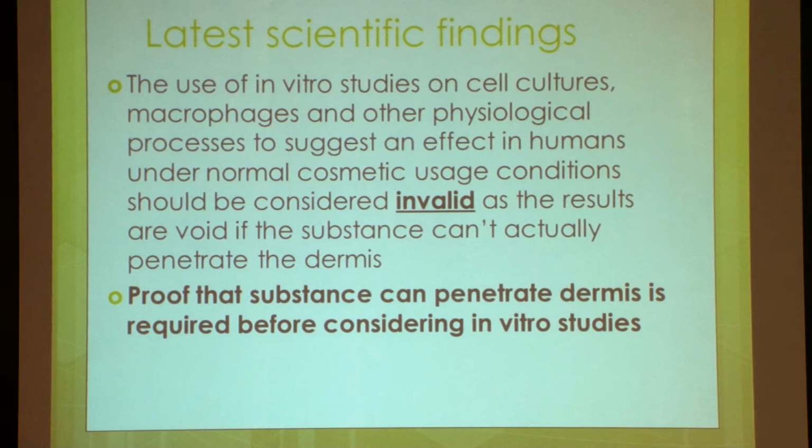They also concluded that the use of in vitro studies on cell cultures, macrophages and other physiological processes to suggest an effect is invalid because all of the results are void if the substance can't actually penetrate the dermis. And this is really important because even if you're going to test the toxicology of these materials in vitro, it doesn't necessarily relate to how the body's immune system or the body's own barrier mechanisms will prevent these small substances from traversing such a great distance and then penetrating. So proof that substance can penetrate dermis is required before you can consider the results of in vitro studies.